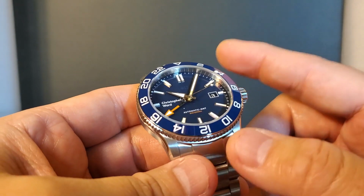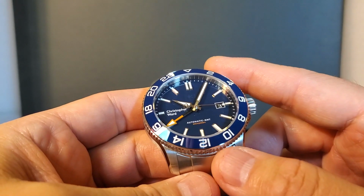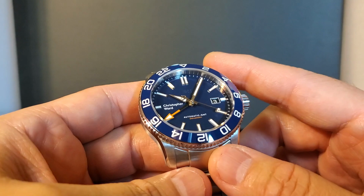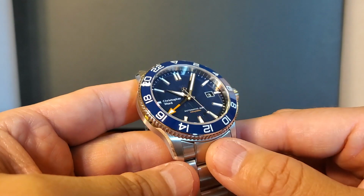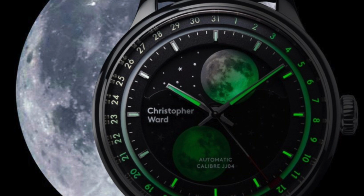those brands. And in the case of Christopher Ward, in my opinion, their two flagships, or the two models that are best associated with Christopher Ward, would have to be their Malvern and this Trident. Though I would say that they have quite a few very interesting models, for example, also with their new Moonglow, but that would have to be for a separate video.